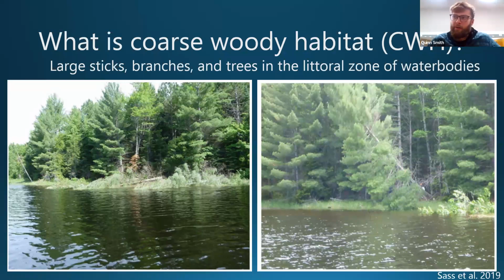So I've been saying coarse woody habitat. What is this? Coarse woody habitat is broadly defined as large sticks, branches, and trees that are in the littoral zone of water bodies. Usually in coarse woody habitat surveys, it's defined as submergent wood that has a diameter greater than 10 centimeters. For this experiment, when I talk about adding coarse woody habitat, we were adding whole trees to the lake. These two pictures are some of the whole trees that we put into the lake, and they varied in both species composition and age. We put in some trees that were no more than 20 feet tall and some trees that were almost 100 feet tall.